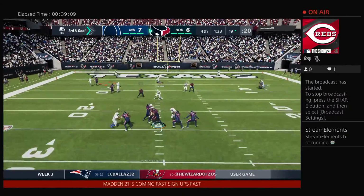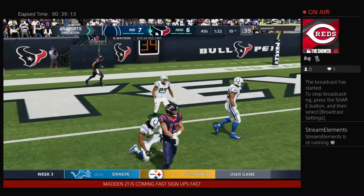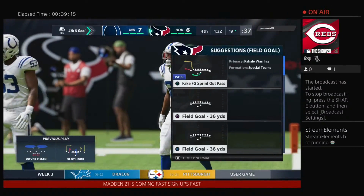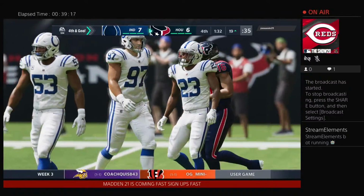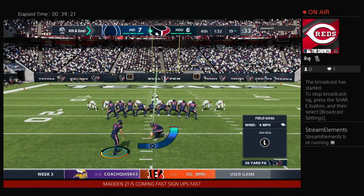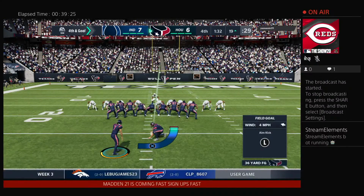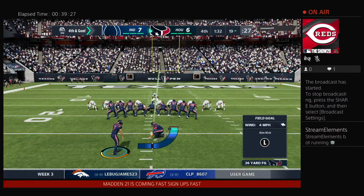3rd and long, it's Watson. And nearly intercepted there. That would have been ball game if he had clinched it and caught it. Instead, it gives him one more chance here on 4th down. So here we go. Maybe the biggest kick of the game forthcoming. This for the lead in the final stages.